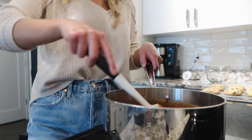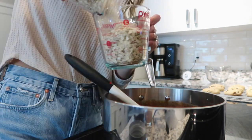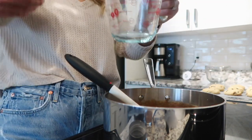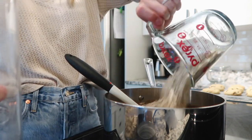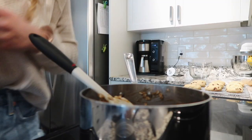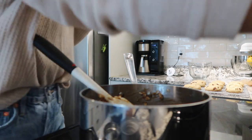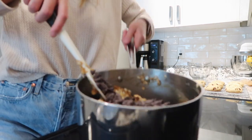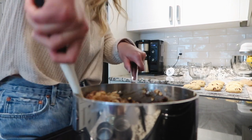So then we're gonna mix that in, and then we're gonna do 3 cups of these oats. 2 and 1. That's good. Just gonna get this mixed all in there. Then lastly we're gonna put 1.5 cups of chocolate chips, and we are just gonna stir the chocolate chips in until they are completely melted, and then we will take this off the stove.